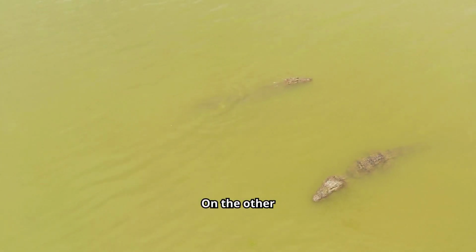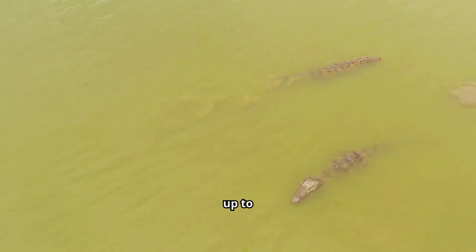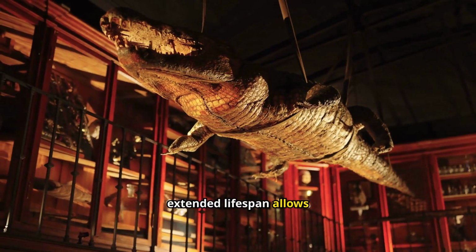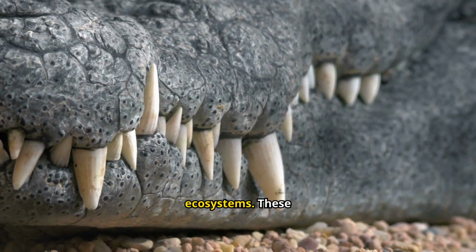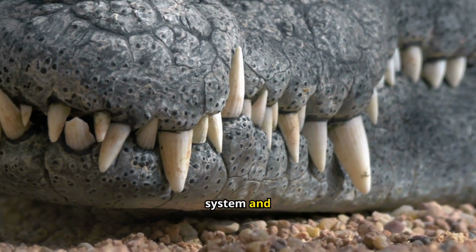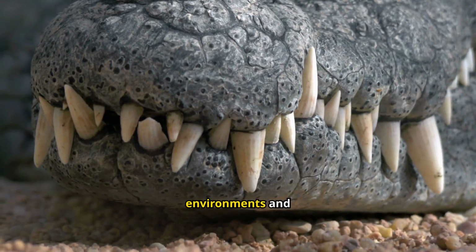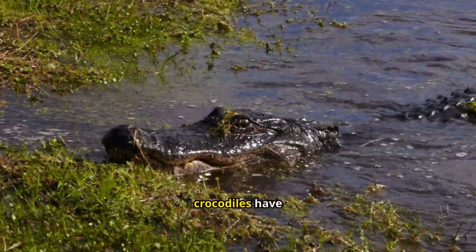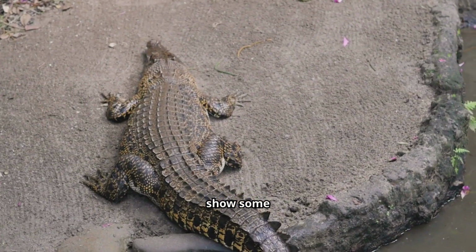On the other hand, crocodiles can live significantly longer, with some reaching up to 70 to 100 years. Their extended lifespan allows them to grow larger and more dominant in their ecosystems. These ancient reptiles benefit from a robust immune system and adaptability, which helps them thrive in various environments and withstand changing conditions.